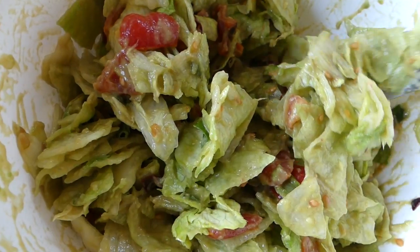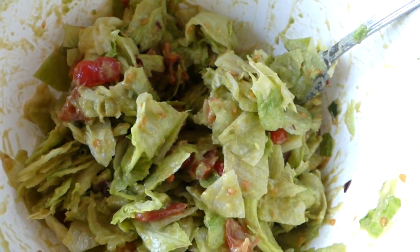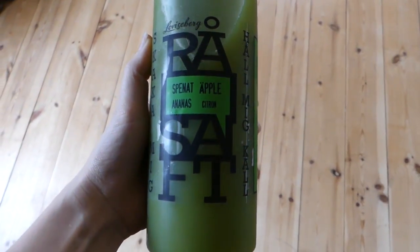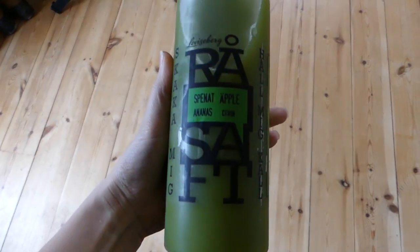So this is what you're going to have to resign yourself to if you no longer have a blender while you're traveling, and that is taking a ripe avocado, mashing it down with some lime juice and maybe some spicy pepper, and then mixing it together with all of your salad ingredients, and it's still delicious, it's just not quite the same.